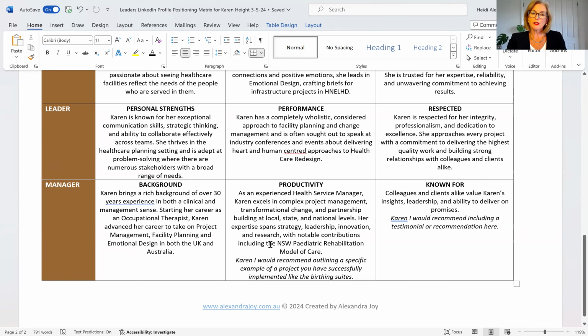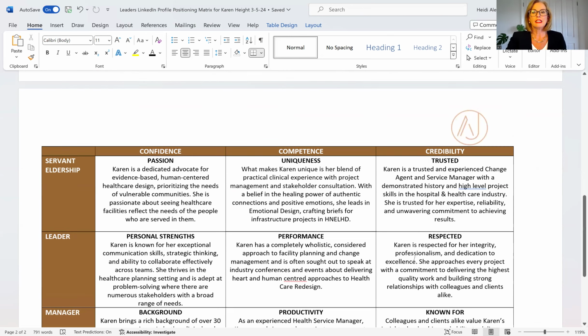I know you have contributed to the New South Wales Pediatric Rehabilitation Model of Care. But when it comes to those complex, big project managements, I would recommend outlining a specific example of a project. And I do recall you saying something about that you'd been involved with birthing suites, I think at Maitland Hospital or somewhere like that. So even to include an example of something like that. And if you had that in your about section, and that the photo at the top of the page also reflected that, I really believe that starts to have this really nice congruence. It starts to really define a picture of who you are, and people will land on your profile, have a look and get really quickly a flavor of just the value you could bring to the kinds of things that they're working on.